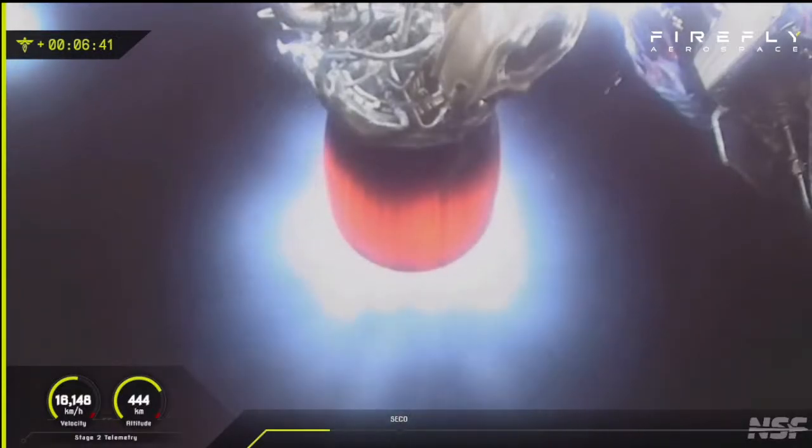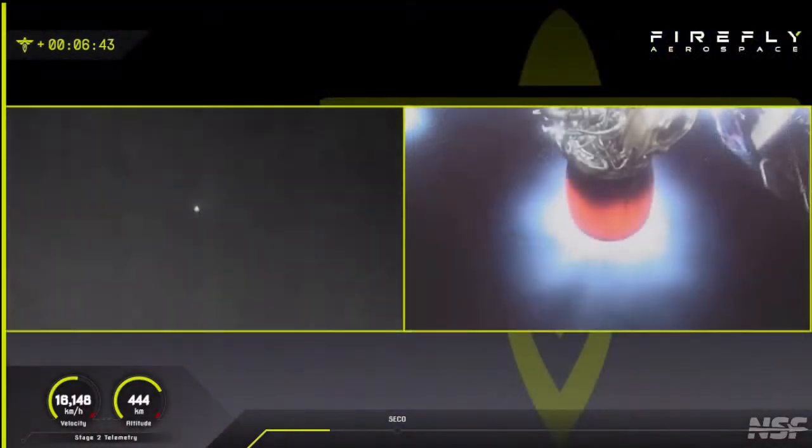I love the glow as well. You can see it kind of climb up that nozzle extension as it gets hotter. Yep. And they've still got it going downrange. That's got to be one of the ground trackers out there at Vandenberg.